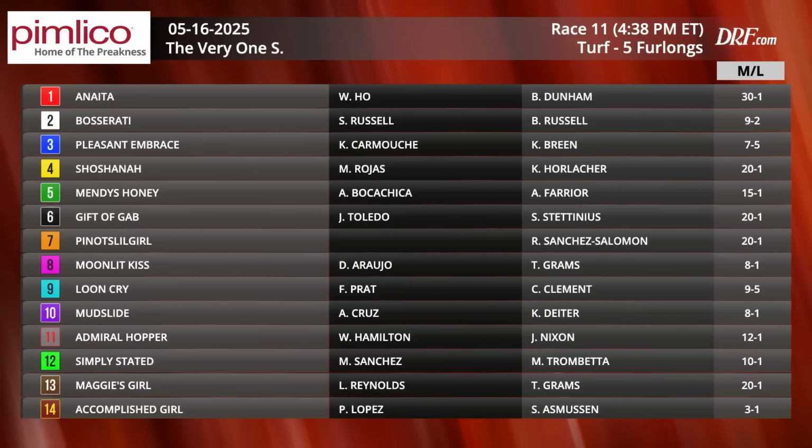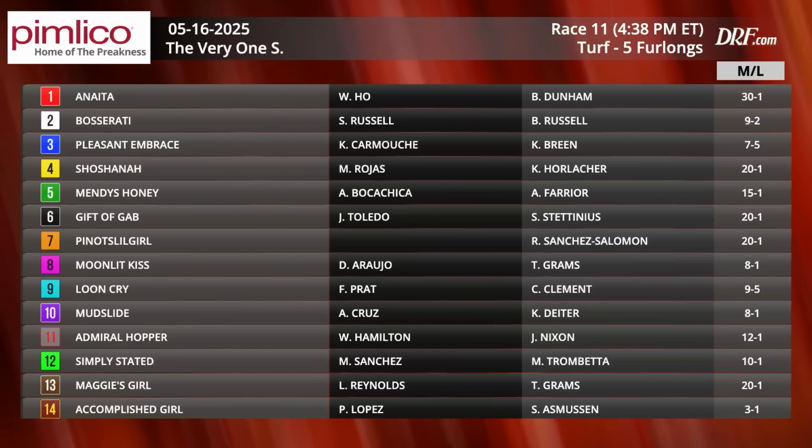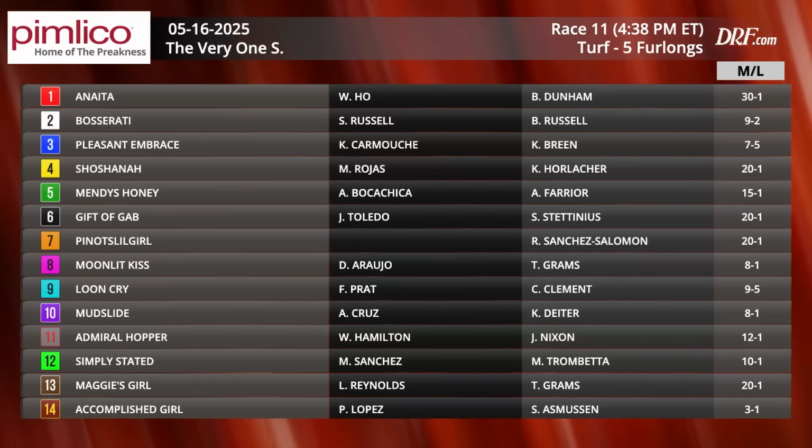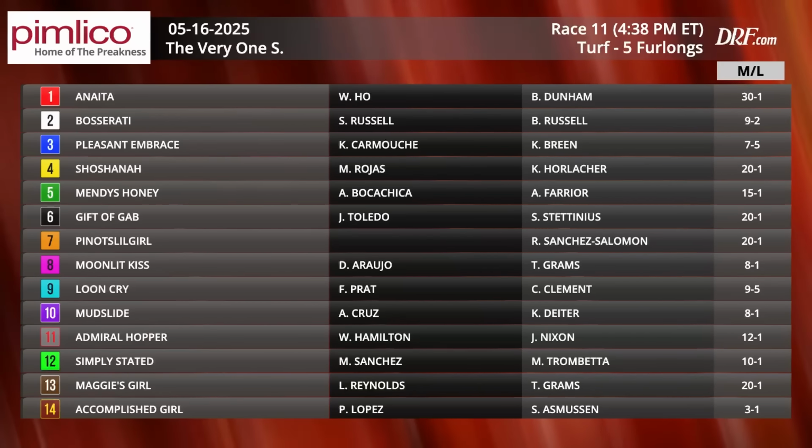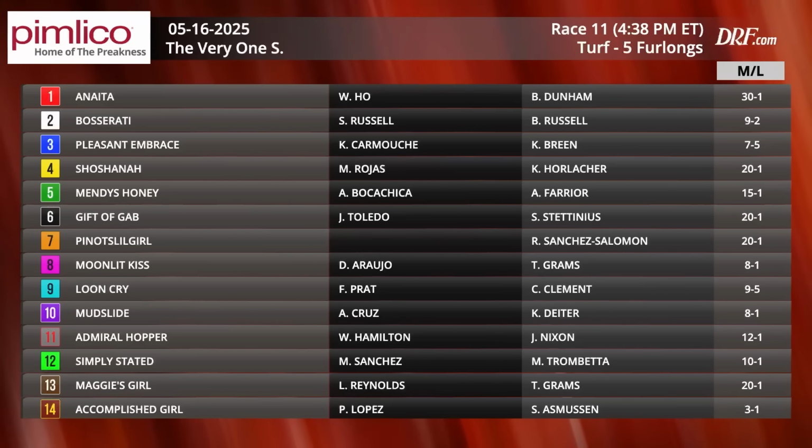There is plenty of speed in this race on paper for her to run into. It's just a matter of whether or not that speed comes back going the 5 furlong distance. Because as you said, she's been more of that 6 furlong specialist. And also, this is a race I'll be interested to see the scratches, because there are a lot of horses entered here where it seems like this might be an ambitious spot for them. So you wonder if we'll take a look at the entries and some horses will come out. Any speed coming out of this race is not going to help Loon Cry.